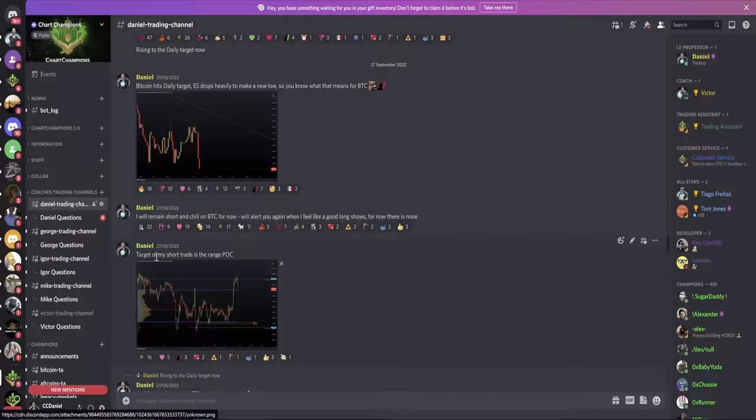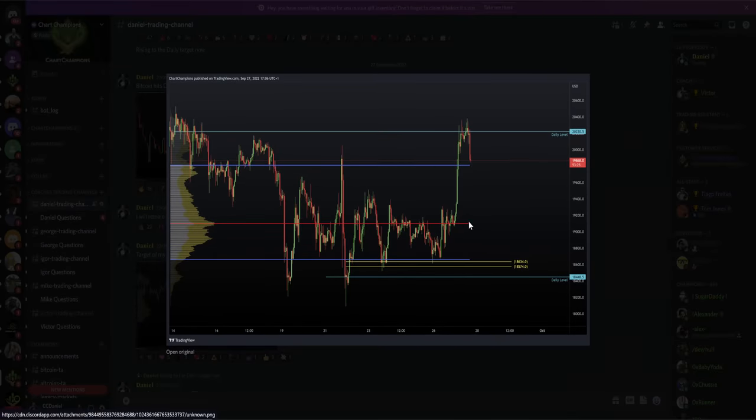You can see even here, after taking that short position and seeing the weakness, we had hit the targets. I said my target of the short trade is the range point of control. This was our range point of control. In the end, we hit that as a take profit one and came down to hit the daily. But I just want to emphasize here that this daily here, you can see, is marked out.